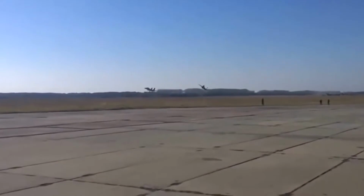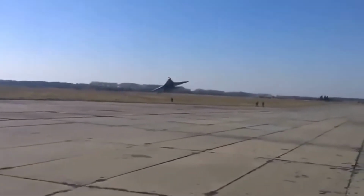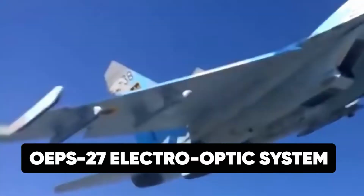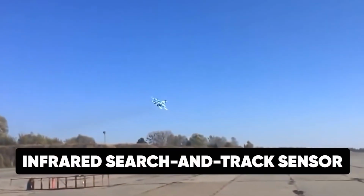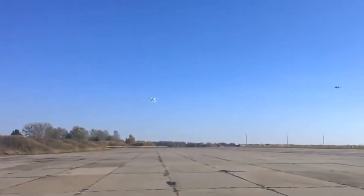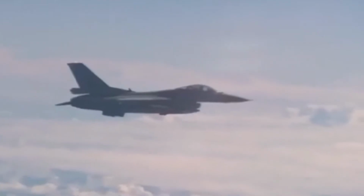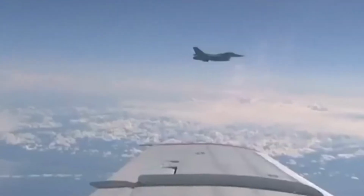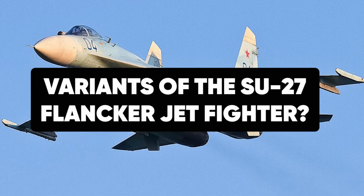Sensors. The Su-27 is also equipped with state-of-the-art sensors and a cutting-edge communication system. The jet fighter has an OEPS-27 electro-optic system, including an infrared search and track (IRST) sensor culminated with a laser rangefinder. The IRST sensors allow the jet fighter to detect targets even in foggy areas by reading the heat signatures of the targets. Variants of the Su-27 Flanker jet fighter.